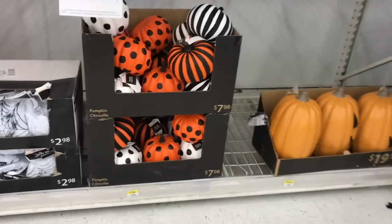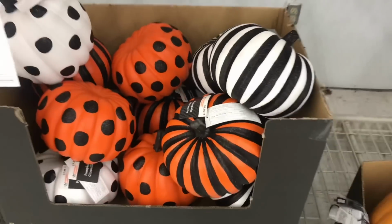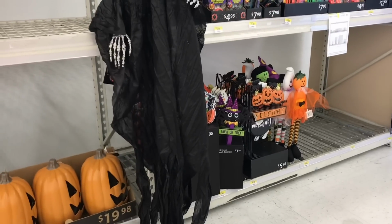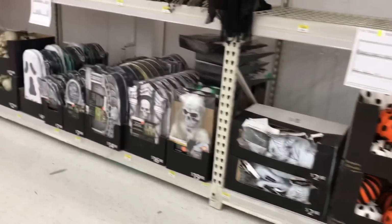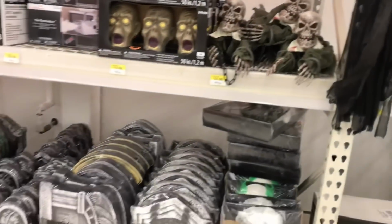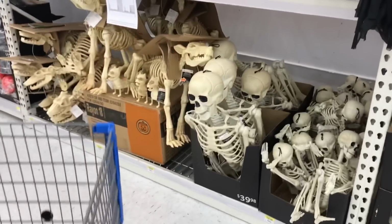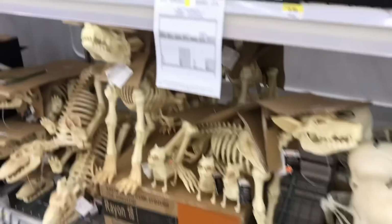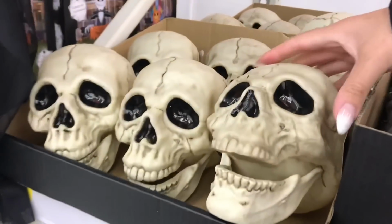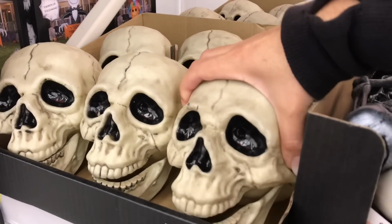Wow, these pumpkins are so similar to the foam pumpkins from Dollar Tree that you can easily transform and save yourself a ton of money. And some signs there. I'm not really in the Halloween mood this year, and I'm such a Halloween lover, but I'm just not feeling all this creepiness this year. These are really similar to the Dollar Tree heads as well, that you can easily paint and add your own accents to.